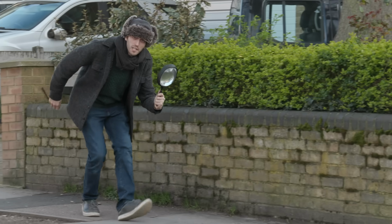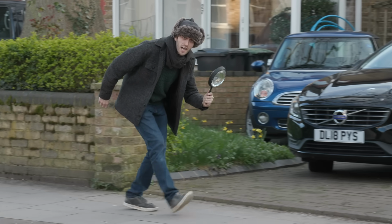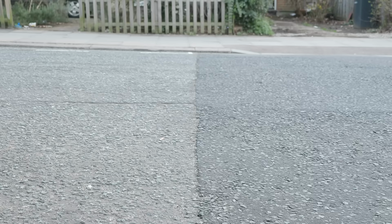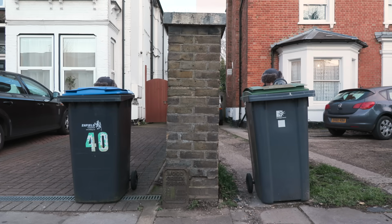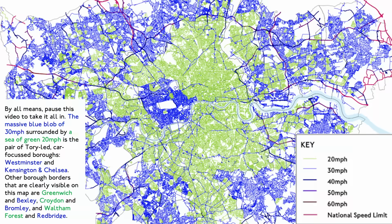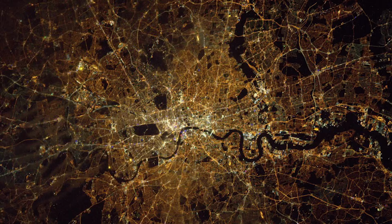You can sometimes tell you've crossed a borough boundary if you look very, very carefully for more subtle clues. They can turn up in the most random places. At an arbitrary point halfway down a street, the tarmac might change smoothness. Or the wheelie bins might change colour. Or the speed limit might change for no apparent reason, which by the way can be seen on this map. Or the street lamps might change colour, which by the way can be seen from space.